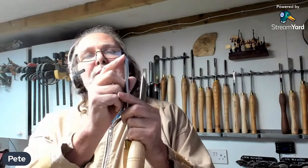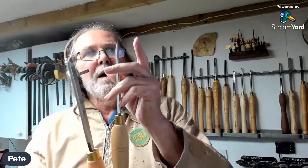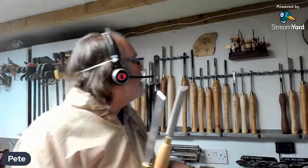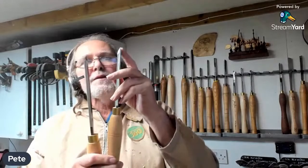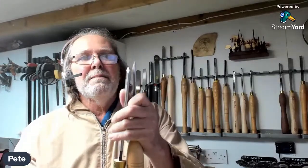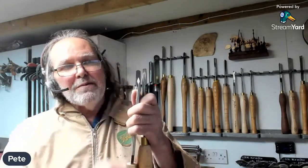The angle of the bevel, that varies. On this one, which is a very thick, heavy-duty skew, that's 20 degrees. On this one, which is a much finer tool, it's 15 degrees. But the angle in the other direction is about 70 degrees, on the side. A lot of people will have this bevel angle at 25 degrees. I don't actually have any of those here. I don't use them at 25 degrees, so can't show you one. But there's not a great deal of difference. That 5 degrees makes a subtle difference when you come to use them. More than a subtle difference, I think.